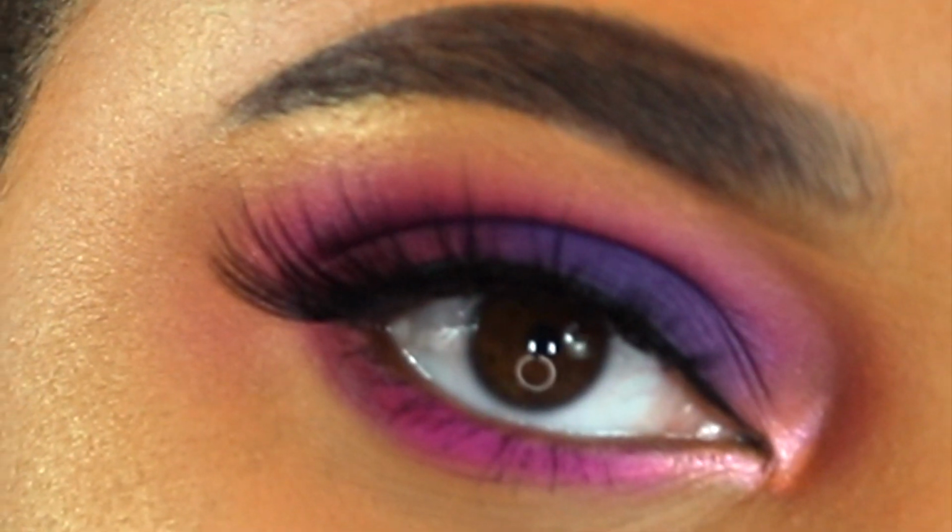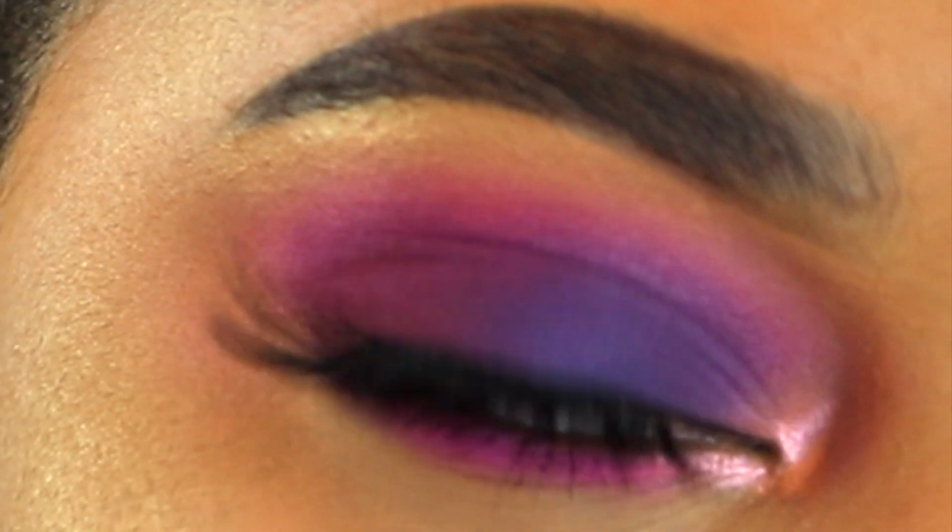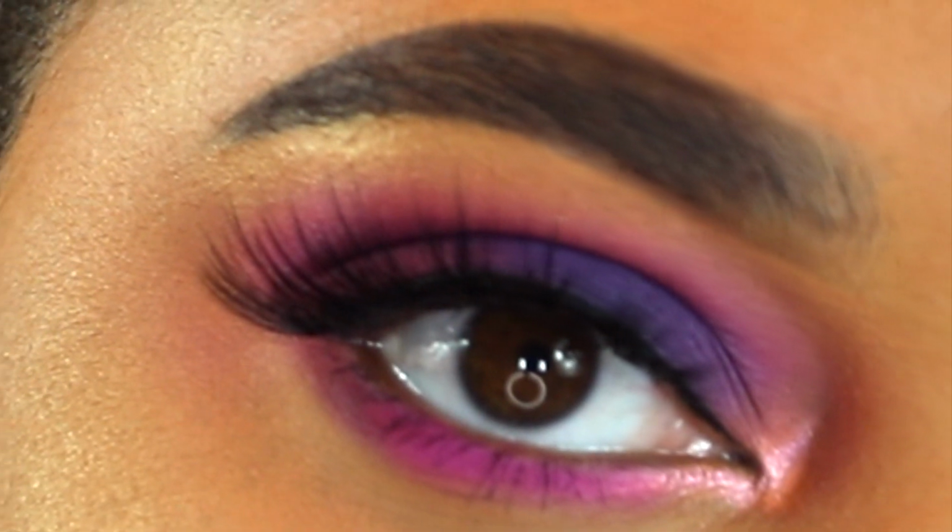So here's the first look that we're doing using the Mini Pro Pigment Palette Volume 1.